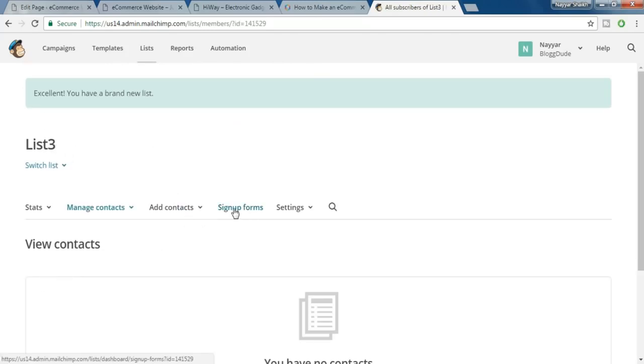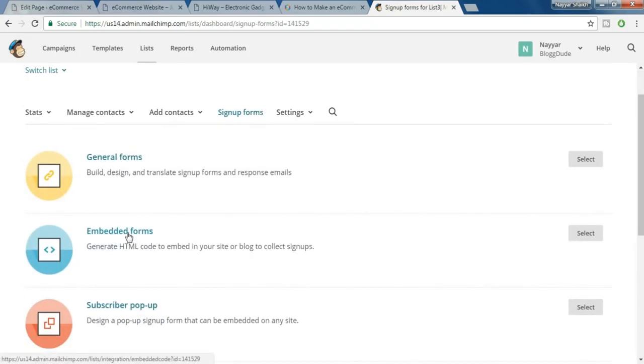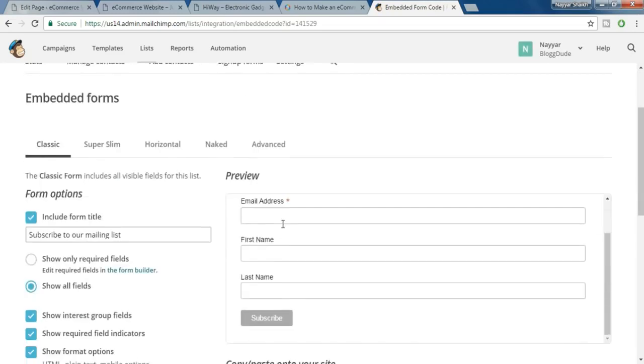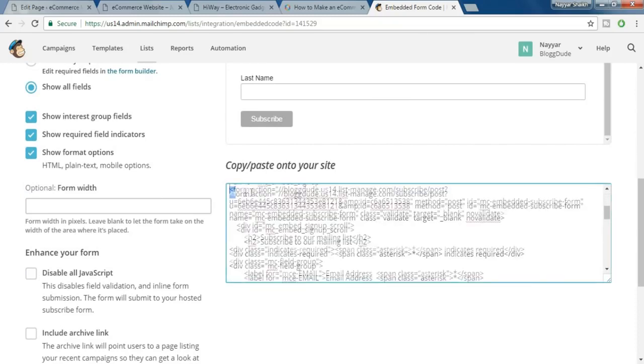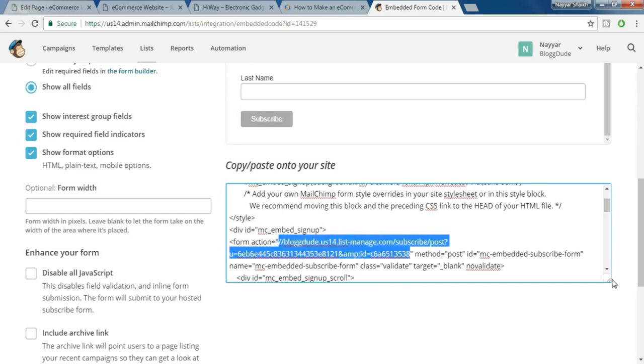Now the next thing is to create a sign up form. So click on sign up forms. Now select the embedded forms. Okay, fine. Now here you have some code, so scroll down, you'll see something called form action, and after that you have some code. Okay, so copy this much, we need this much of code.